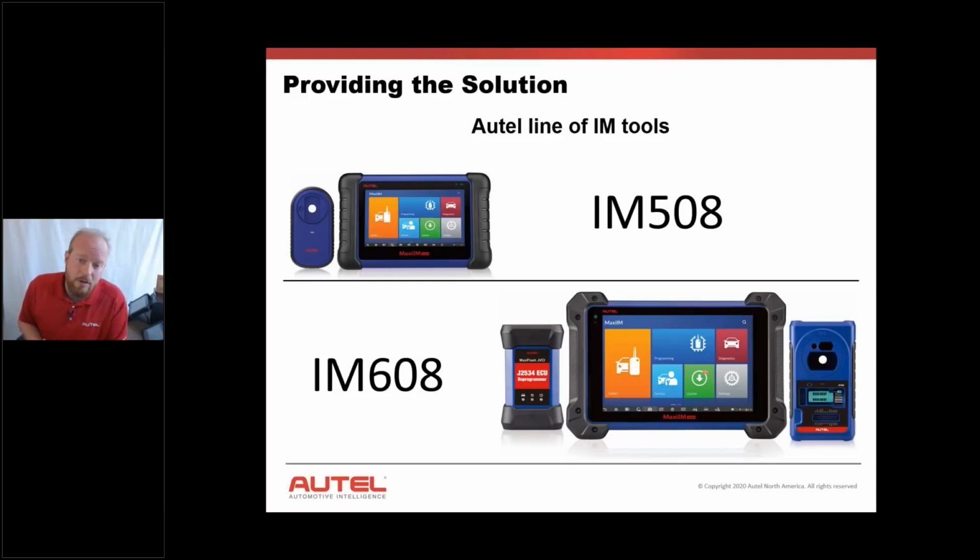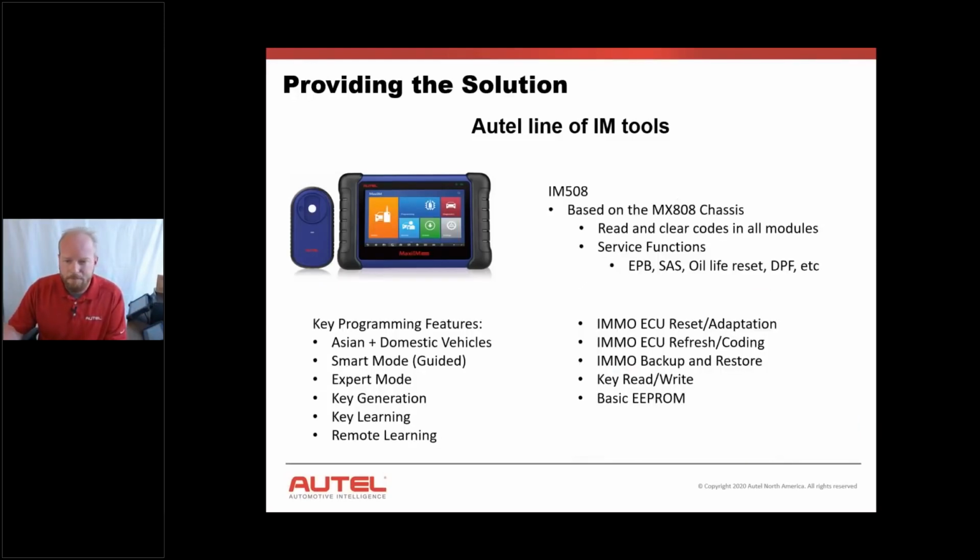These 2 tools are dedicated key programming tools. So these are the 2 offerings that we have brought to the market that we've been working on for the past couple of years. So these are relatively new, but they are growing very, very fast, and our coverage has become pretty substantial to be able to meet the majority of the cars in the industry.